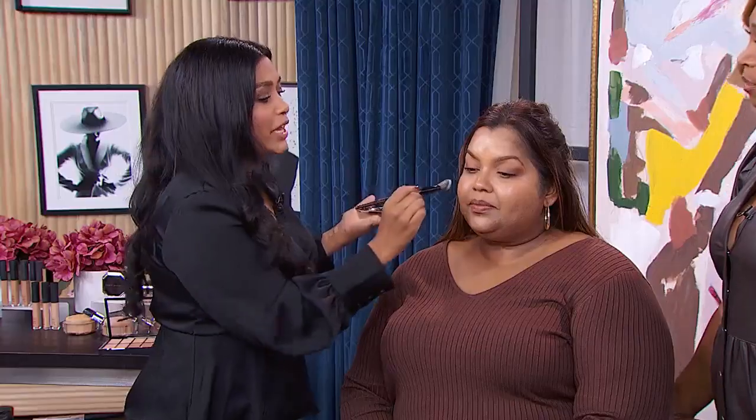So what I'm going to show you on this side is I'm going to go in with that center color, which is NC42 by MAC. It's the Studio Fix Fluid Foundation. It comes in like 60 different shades. MAC has always been a trailblazer when it comes to different shades for all skin tones, because their pigment is rich.